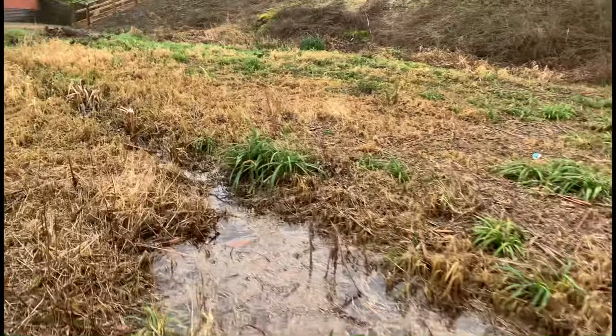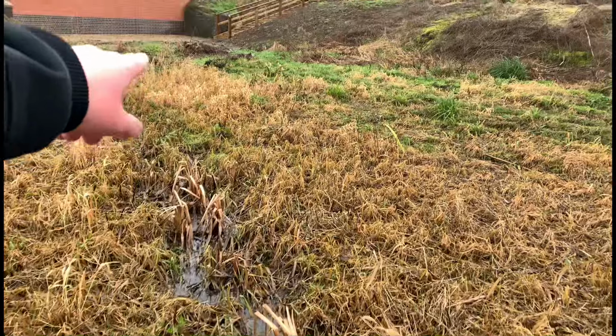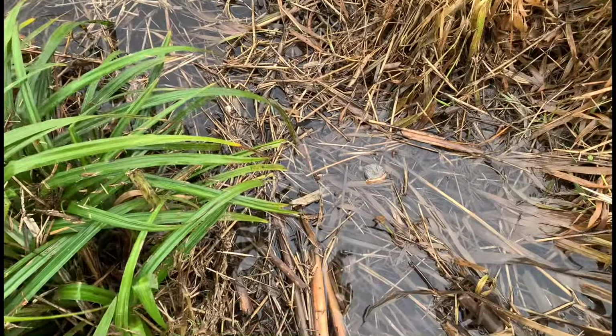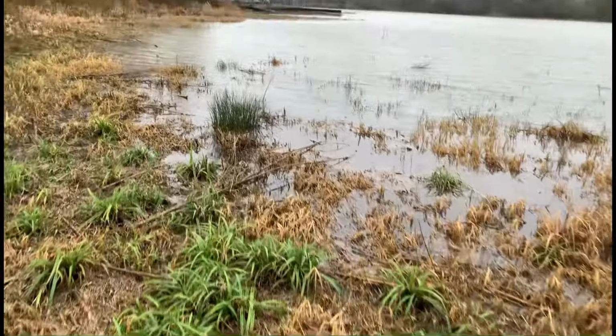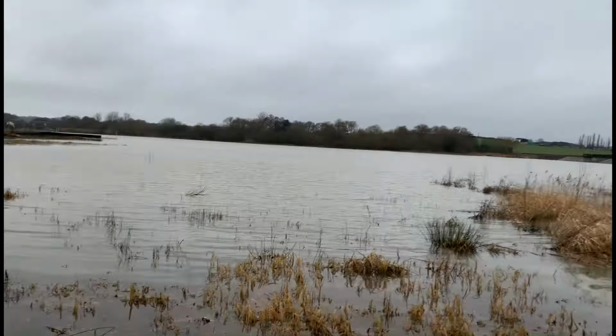I don't know. This is an inlet that comes in, look, so it comes down and then straight in that way. All this will be underwater though soon. What on earth is that? Oh, doll's head. How weird. Yeah, all this will be under, so we've got another, like I say, another 1.5 foot of water to get before it's back up to capacity. So all this will be under.